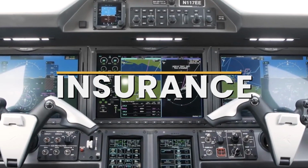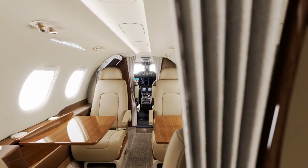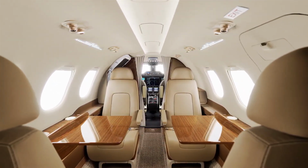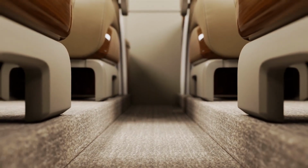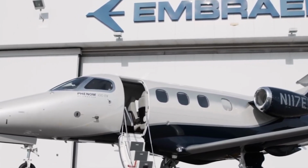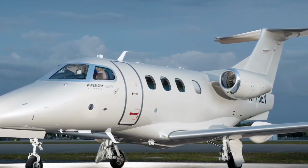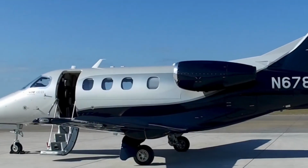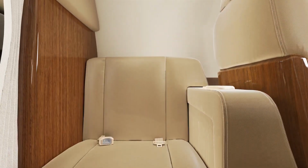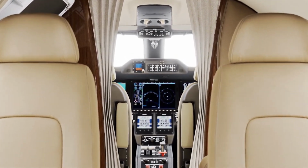The fourth is insurance. In simple terms, there are 2 types of insurance that private planes must have. The first is liability insurance. This provides cover against loss, damage, or injury to third parties, such as passengers, cargo, and baggage. The second is hull insurance. Hull insurance policies are agreed on the value of the aircraft. Therefore, in the event of a total loss, insurers will pay the agreed value as opposed to the current market value. These are 2 essential pieces of insurance for private planes.